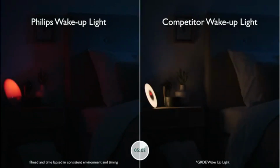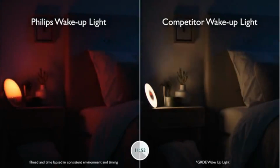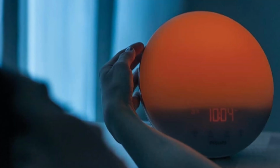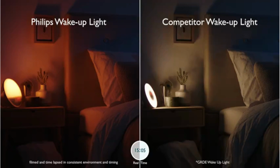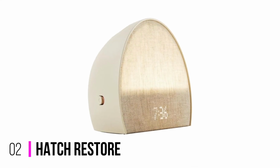If waking up to music is more your jam, it includes a built-in FM radio. If you must snooze, simply tap the clock, which also doubles as a bedside lamp. The automatic dimmable display, and lack of cell phone connectivity, which can cause scroll temptation, helps you block out extra light to get deep Z's. It can also help you fall asleep, thanks to built-in settings that let you know when it's time to call lights out. Number 2. Hatch Restore.